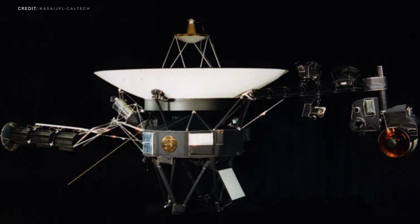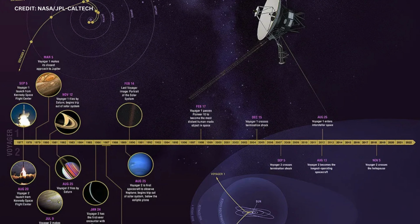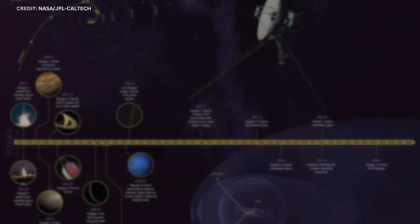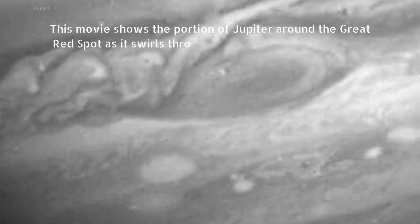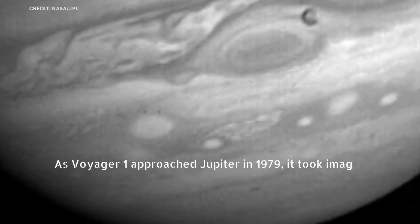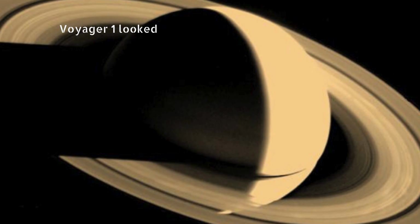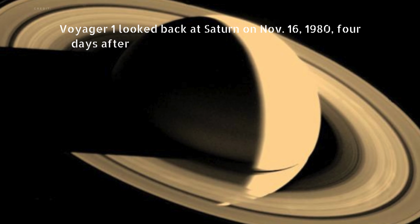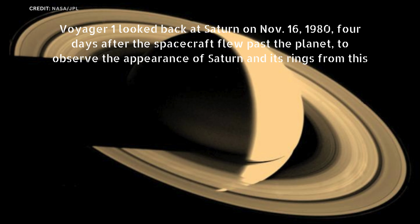Voyagers 1 and 2 were equipped with advanced instruments and cameras that captured tens of thousands of images, offering humanity its first detailed glimpses of the distant giants and their moons. These images revealed the intricate swirling clouds and massive storms of Jupiter, including the iconic Great Red Spot. The spacecraft also provided unprecedented views of Saturn's complex ring system, showcasing the delicate structures and gaps within the rings that had never been seen before.